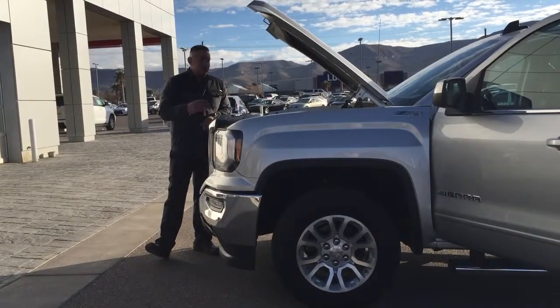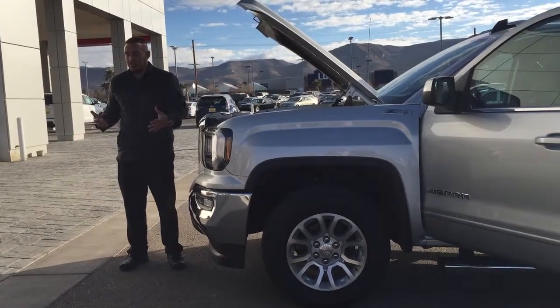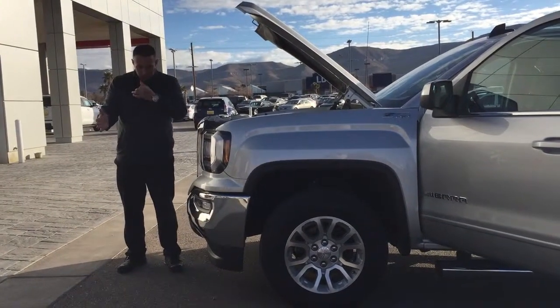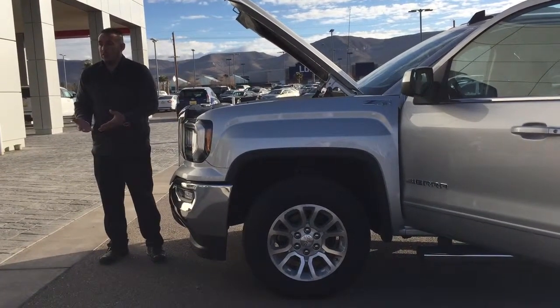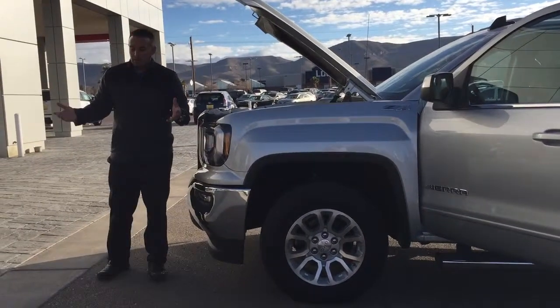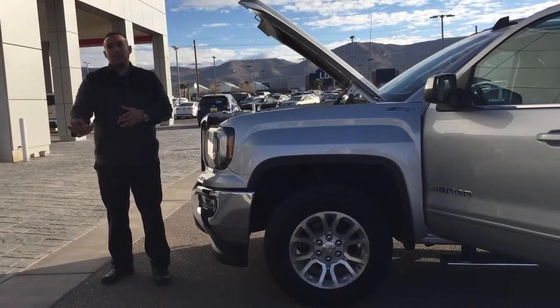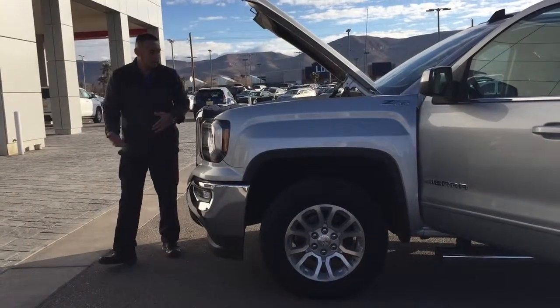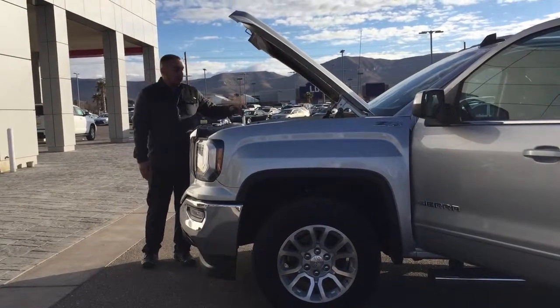It also has direct fuel injection, so the electronics will sense whenever your vehicle needs the extra oomph, or if it's going down a hill, it would be able to sense that, hey, my foot is not on the gas pedal. So again, another cost effective way on the fuel economy.